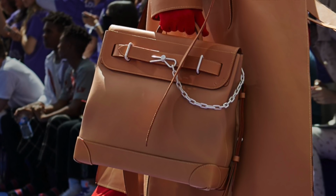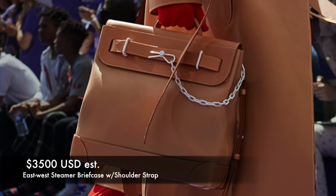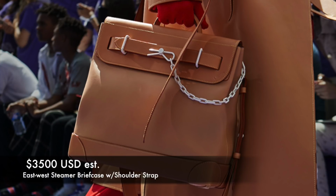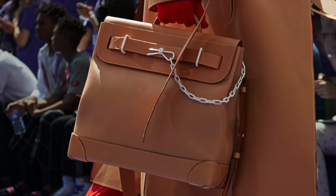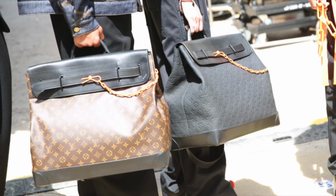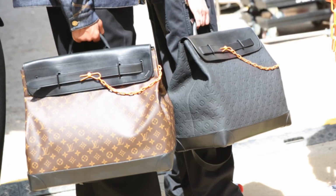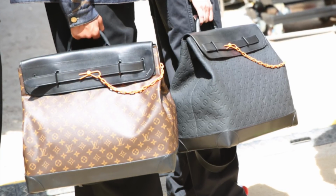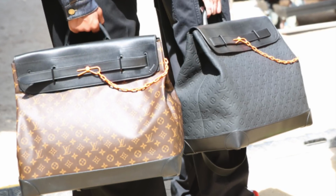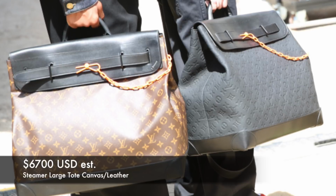Just based on what Louis Vuitton offers today in terms of their leather steamer backpack, it's $3,500, and that's my best guess for what this is going to cost. It may cost a couple hundred more, but I think it's going to be around there. The next is the larger version of this. I think it looks a lot like a Hermes Birkin HAC, or the largest Birkin size, I think was a 40. Looking at the largest steamer that Louis Vuitton offers, which is in canvas, Louis Vuitton seems to charge about 20% more when it's leather instead of canvas. I would estimate this at $6,700 US.